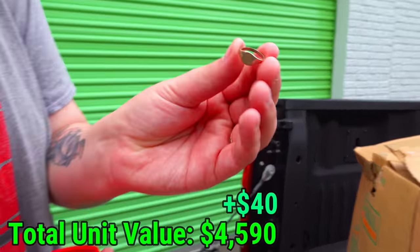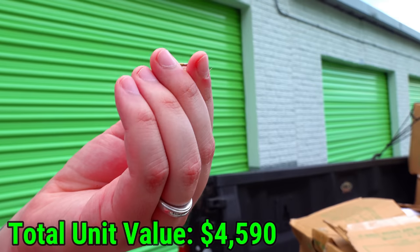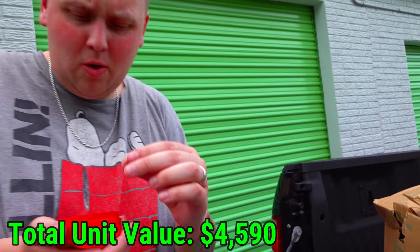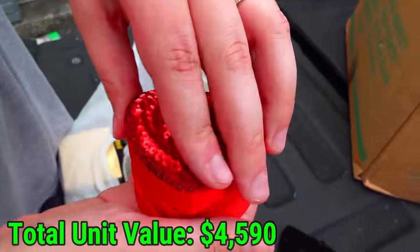Look at this little ringy ring. Little ring with a B on it. It has a C that's underlined in there. I don't really know what that means, but that's pretty much it. The rest looks like some costume jewelry type stuff.